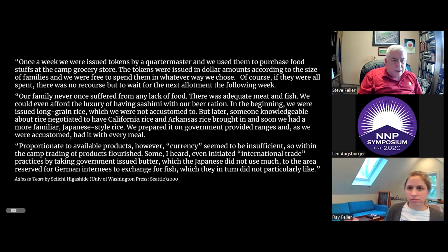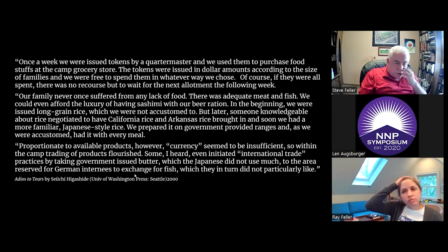I'm not going to read this. This is again describing the tokens in the enemy alien camps. Basically, our family never once suffered from any lack of food. There was adequate meat and fish. We could even afford the luxury of having sashimi with our bare ration. That sounds pretty good to me. In the beginning, we were issued long grain rice, which we were not accustomed to, but later someone knowledgeable about rice negotiated to have California rice and Arkansas rice brought in, and soon we had a more familiar Japanese-style rice. And they even traded with the German camp, German attorneys, which had a separate area within Crystal City.